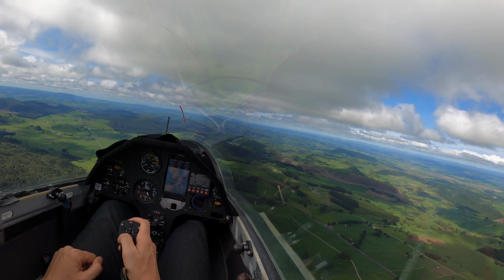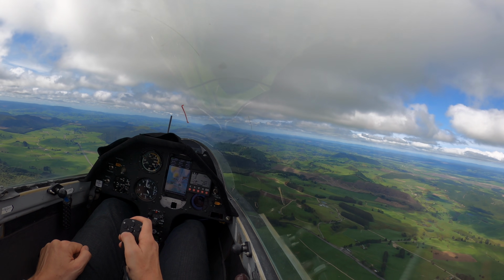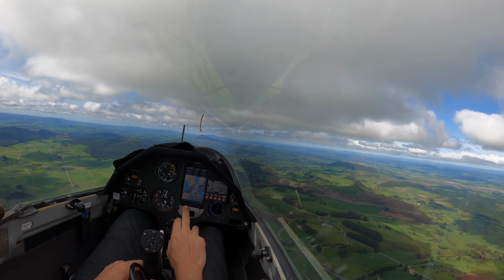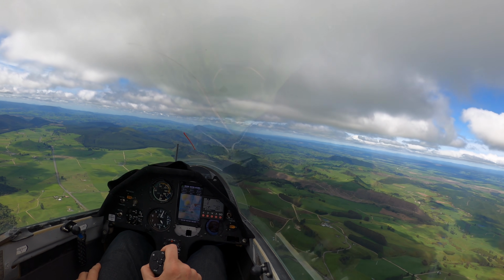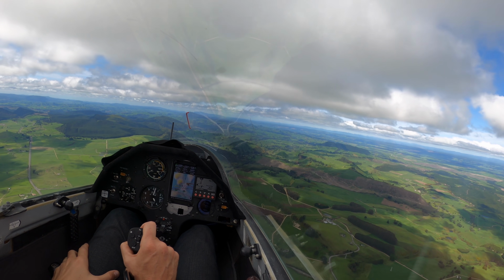Taupo traffic, glider Golf Oscar Papa on the northern boundary of the MBZ, 4,000 feet, tracking east. So there's some great streets lining up today, which is excellent. Just what we need.